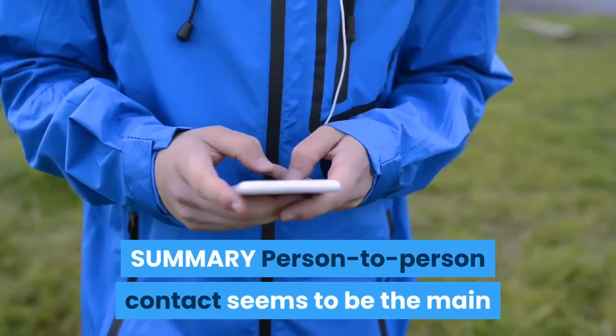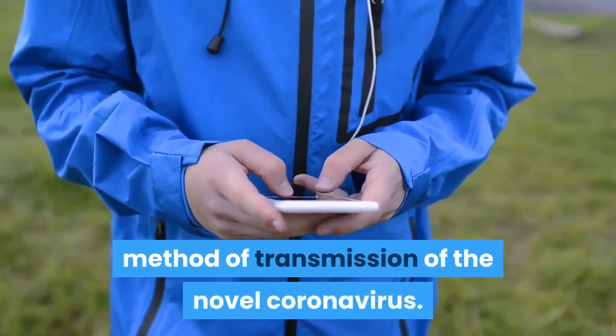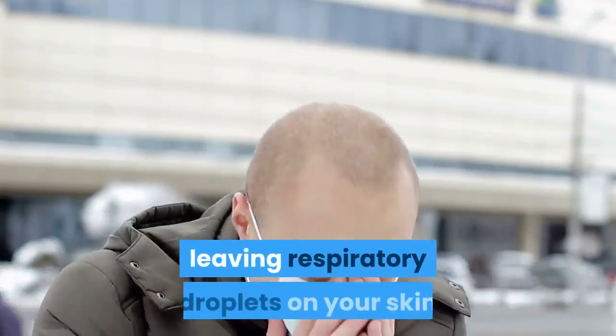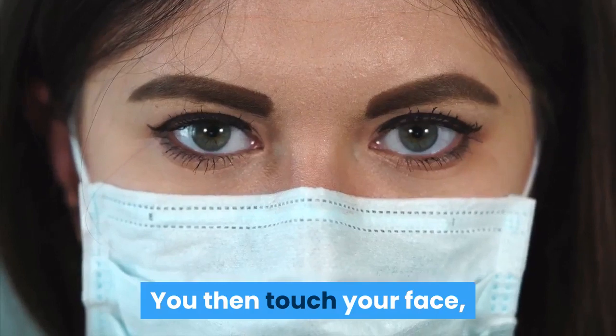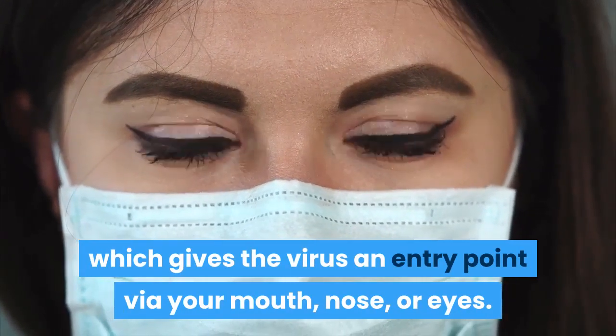Summary: person-to-person contact seems to be the main method of transmission of the novel coronavirus. Transmission typically occurs when someone with the virus sneezes or coughs on you, leaving respiratory droplets on your skin or clothing, or you touch someone who has the virus on their skin or clothing. You then touch your face, which gives the virus an entry point via your mouth, nose, or eyes.